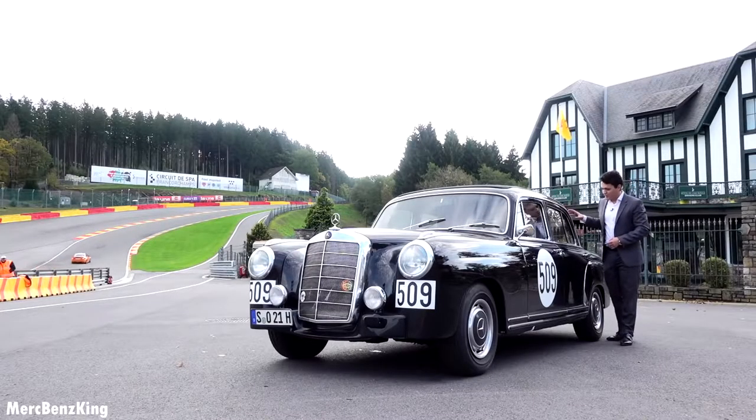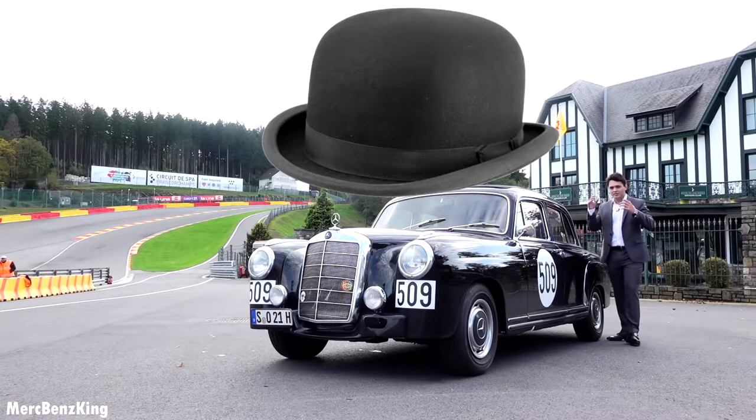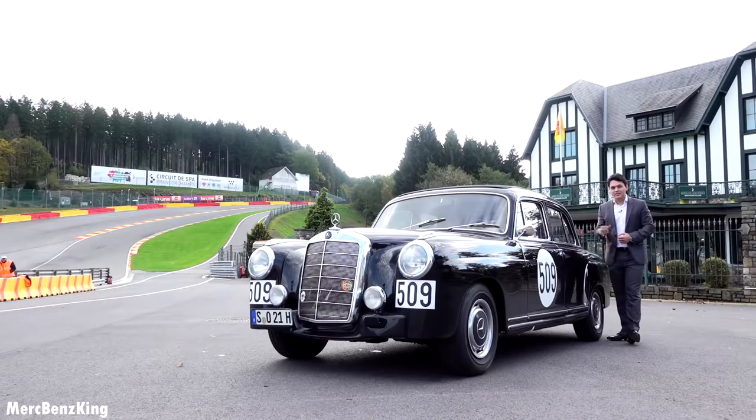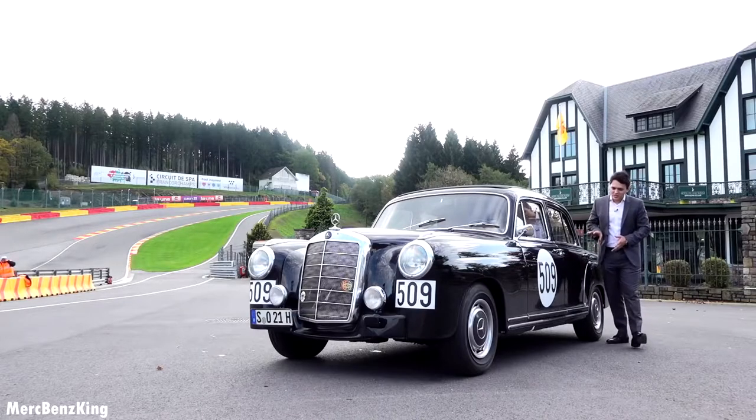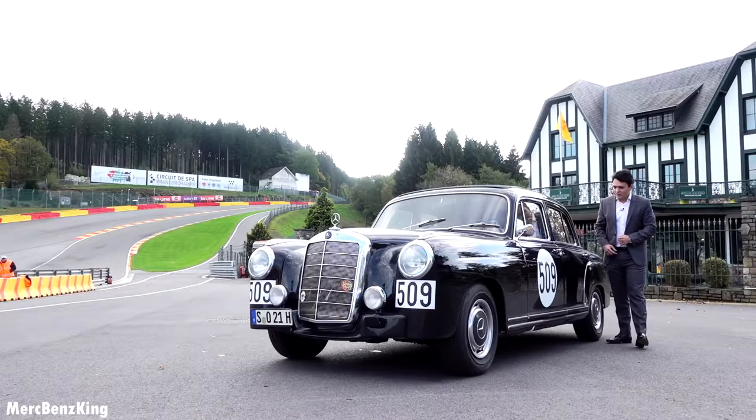The design, it really suits the Ponton name. Actually, in the Netherlands, it is called bollehoed, which means a hat with a curve. And in Indonesia, it is called a potato. But from the side, you can see that really the design of Mercedes-Benz, it has always been in the DNA.